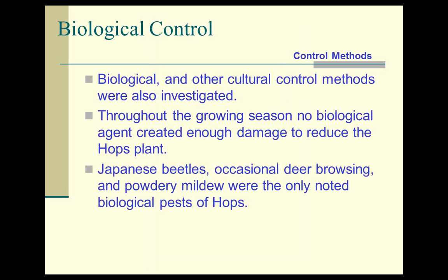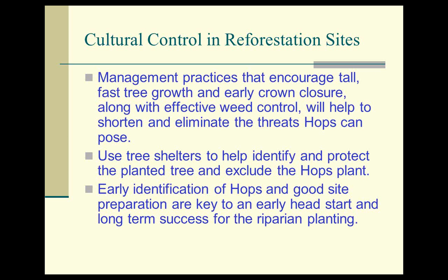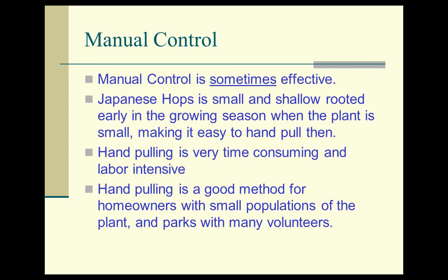We examined sites for evidence of biological control agents. Did not find anything that was very promising. Considered potential measures for cultural control, manual control. We actually did some manual control tests, and in using volunteers for manual control, in talking to them and looking at the sites before, during, and after what they were doing, got some valuable insights into what and where that might be useful.